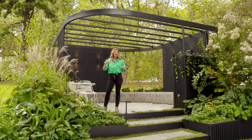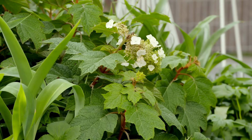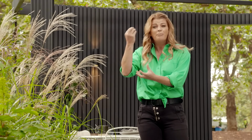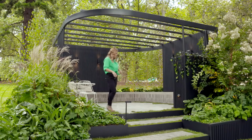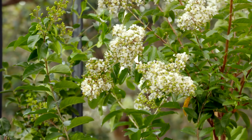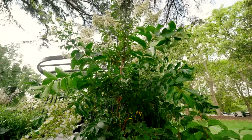I'm also spotting a lot of my favourite plants in this garden. So I'm a big fan of the oak leaf hydrangea, which bursts into flower in the summer, and those lovely white flowers actually take on tints of pink and violet as summer turns to autumn time. I also love the crepe myrtles, and the white flowering crepe myrtle is just spectacular. Great bark, great flowers, just a great all-round tree.